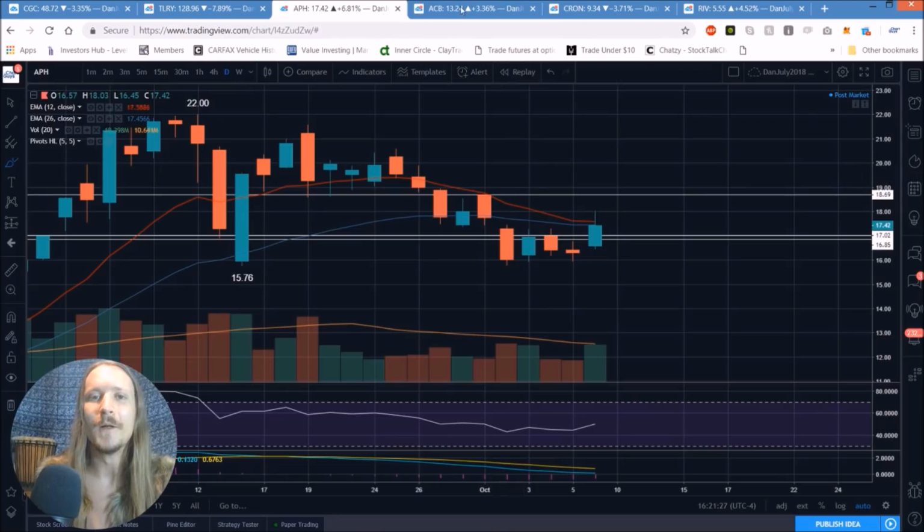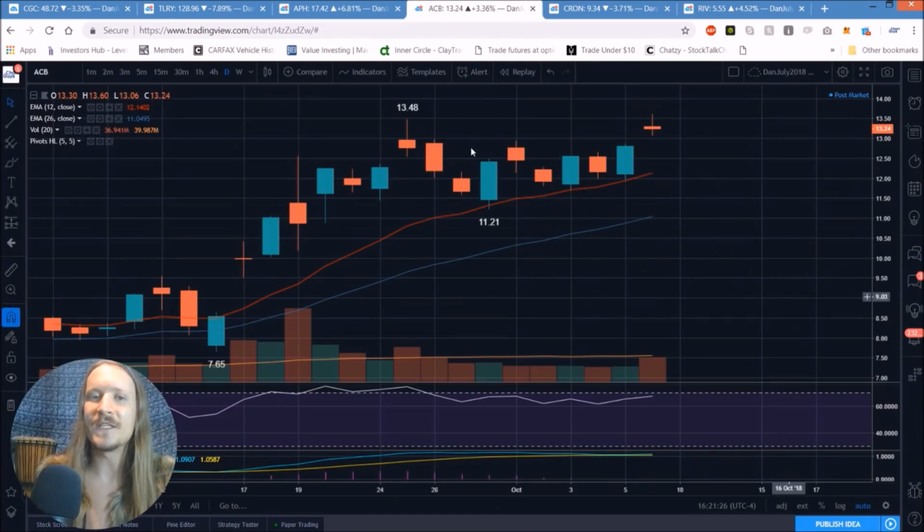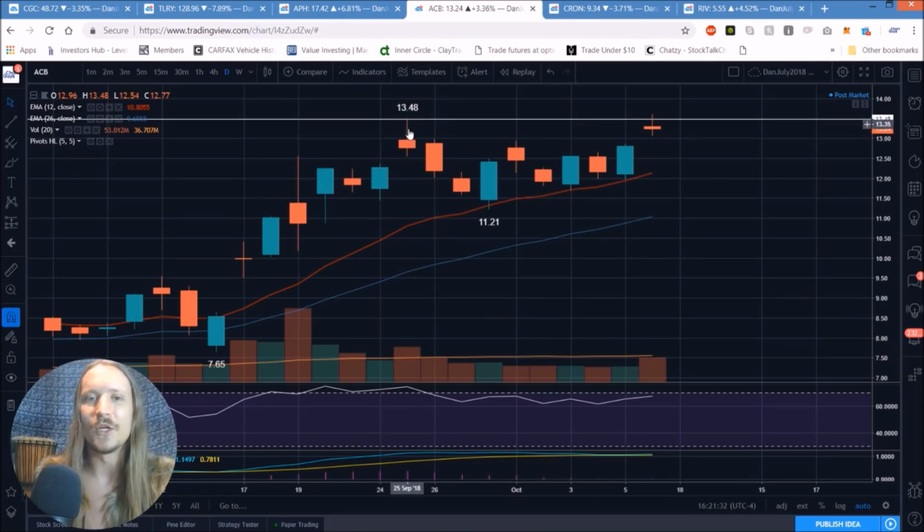So again, bottom line, solid day for APH, notable buying pressure, but also some decent selling pressure of traders locking in that profit. ACB, not as convincing a bull break as the bulls would have hoped for, breaking over this level of 1348, could not close above it. Technically, it's pretty much a rejection, even though we did get almost 1% above that level. Not a lot of follow through just yet.